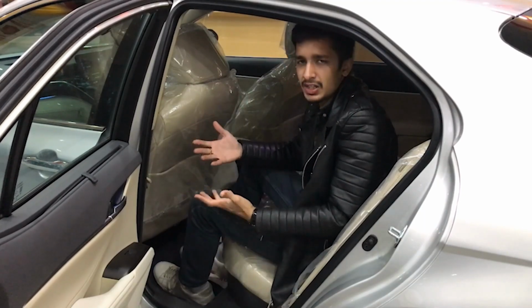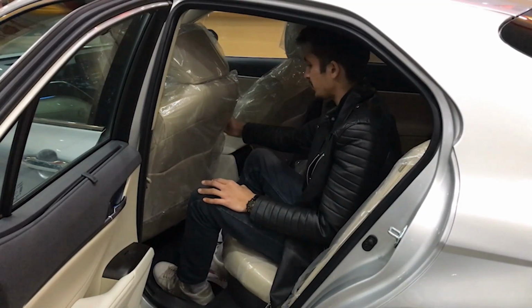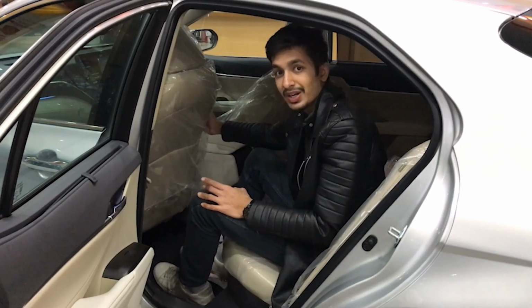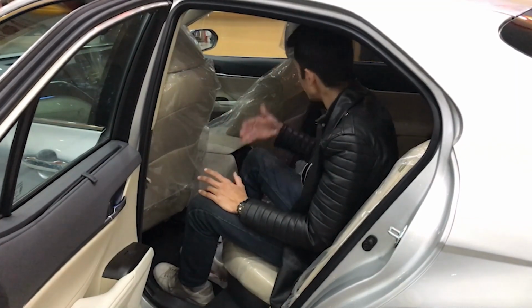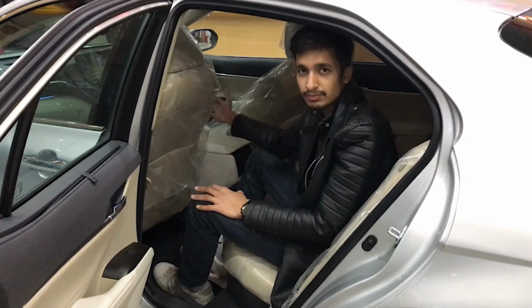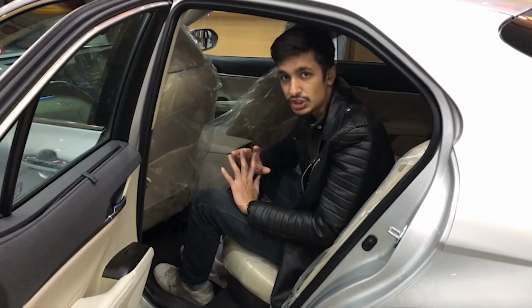But if in any case you thought that this is not enough space for you, just press this button and you can move the front seat forward. That is the reason why I switched on to this side over here, because obviously you can't disturb the driver. But if you have a driver and this seat is empty, well, go on, play with the seat and have a lot more legroom, which is just fantastic.